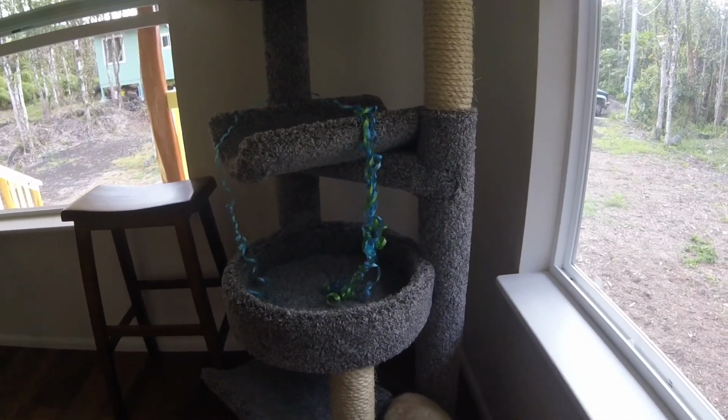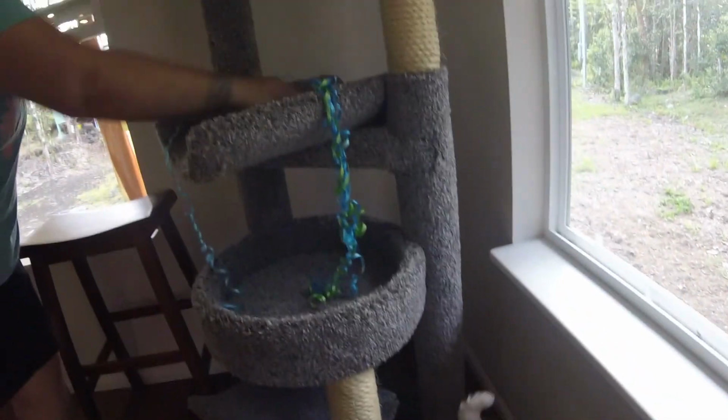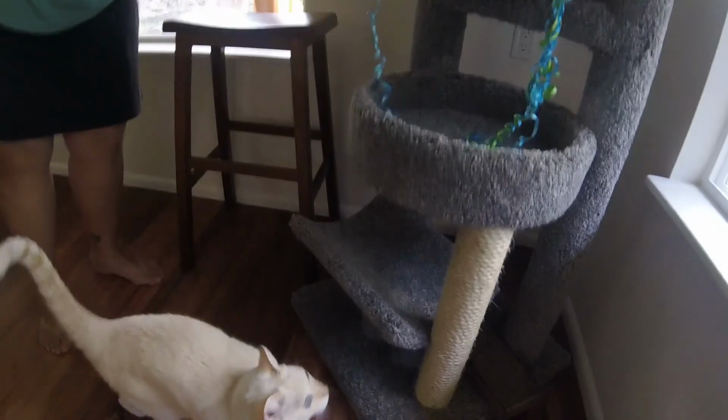So, what do you think, Zig? I got one right here, dude. Go up there and check it out. Right there. Not too bright. Knows how to open a sliding door.